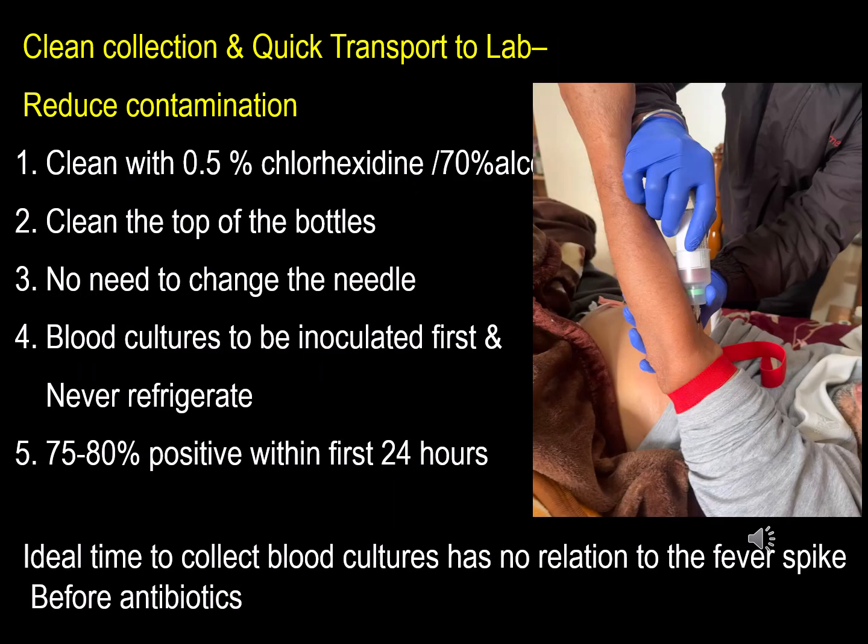So for improving the power of blood cultures, we must focus on clean collection and quick transport to the lab. The transport should be ideally within 2 hours of the collection, and reduce the contamination rates by clean antisepsis with 0.5% chlorhexidine or 70% alcohol, clean the top of the bottles, and nowadays we definitely have these vacuum bottles which can be used directly, so that the contamination can be avoided.